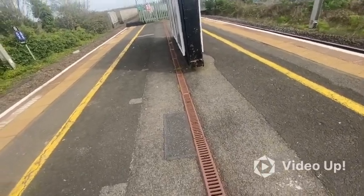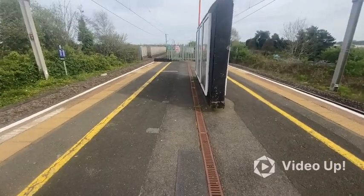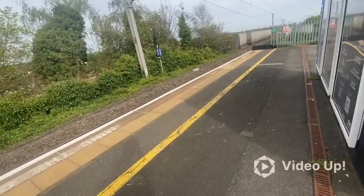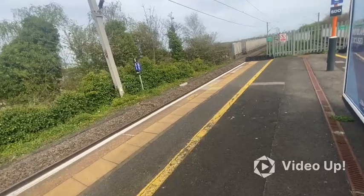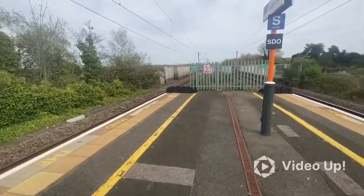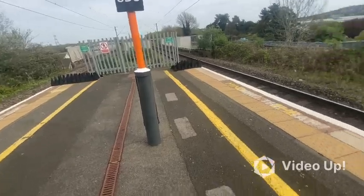Well, obviously we only had one shot of an Avanti service at Tipton, and we'll only be getting one shot of one here. You can still see the 220 from here. There, I'm around that corner now, so we can't see it.